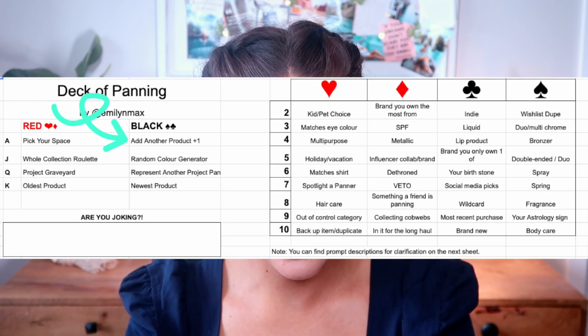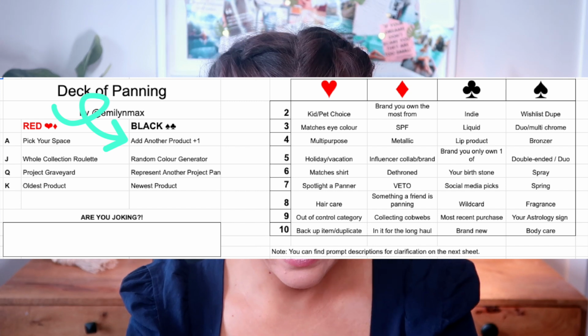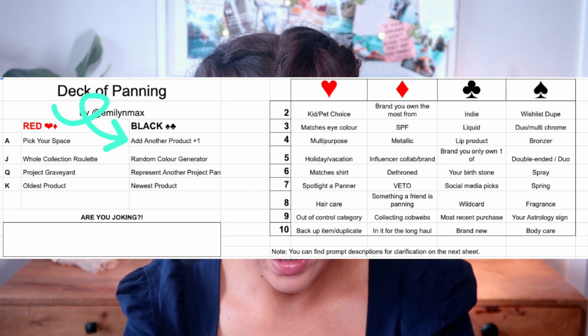Okay, so the King of Spades stands for, no. Add another product. So I guess I am adding an additional product in. So then we need to draw two more cards. Okay, because we got the prompt to add another product, we get to select two more cards.